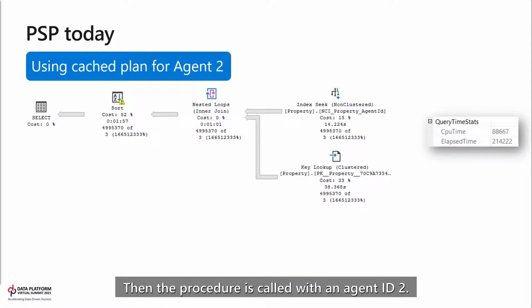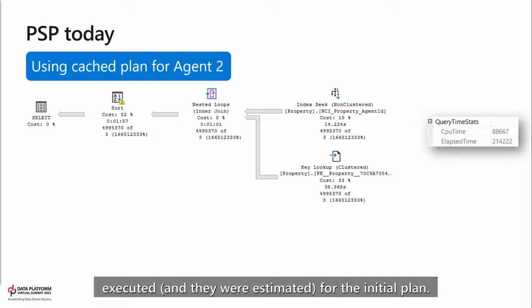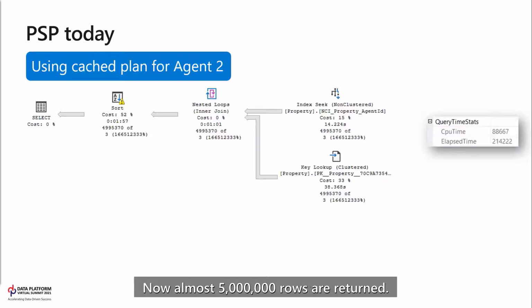Then the procedure is called with an agent ID 2. As you see here, the same plan shape is used. However, instead of 3 rows, like they were estimated for the initial plan, now almost 5 million rows are returned. And we can see the CPU time that takes almost 1.5 minutes of CPU. And it takes almost 4 minutes overall to execute.